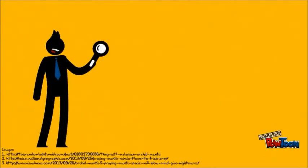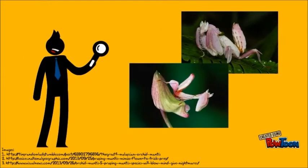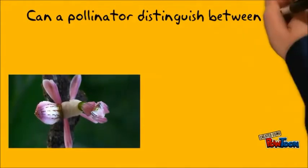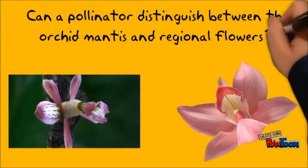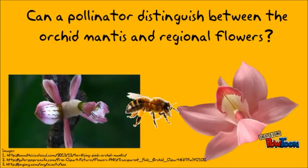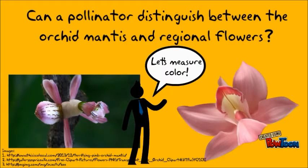To begin testing this hypothesis, researchers gathered a variety of colorimetric and morphological data on wild orchid mantis specimens for comparison against regional flowers. In the first round of data collection, the researchers studied whether a pollinator species would be able to distinguish between the coloration patterns of an orchid mantis versus a flower. Using a portable spectrometer, color data was measured for 14 wild orchid mantises and 13 different wildflower species known to exist in the mantis's natural habitat.